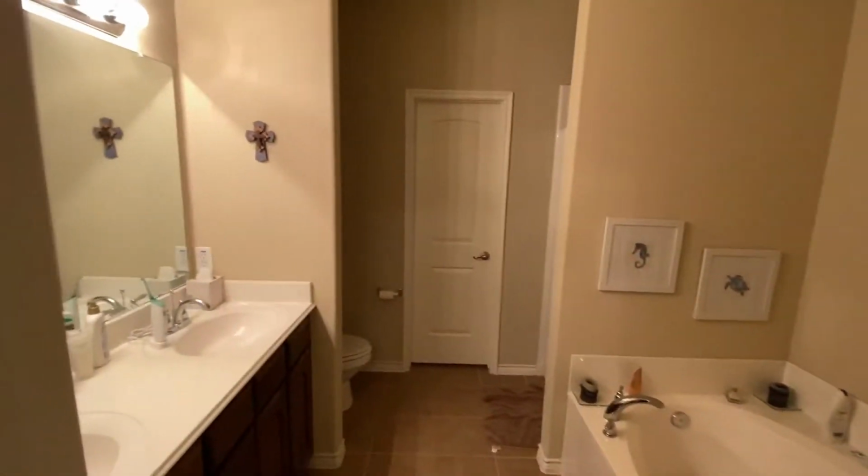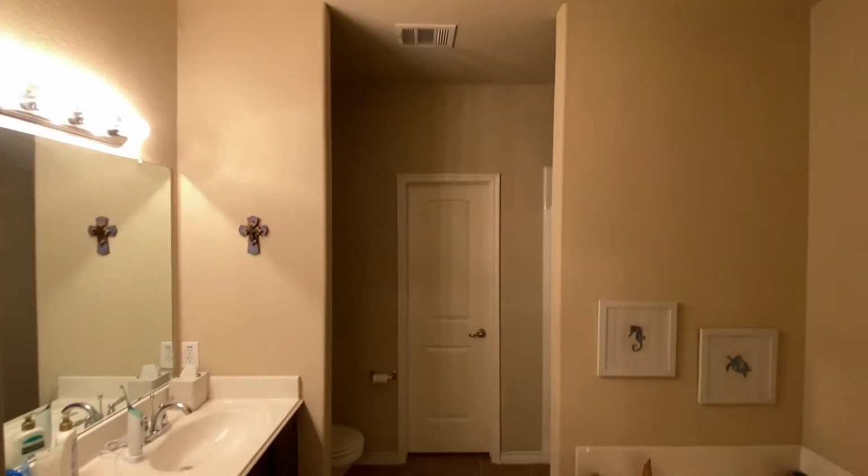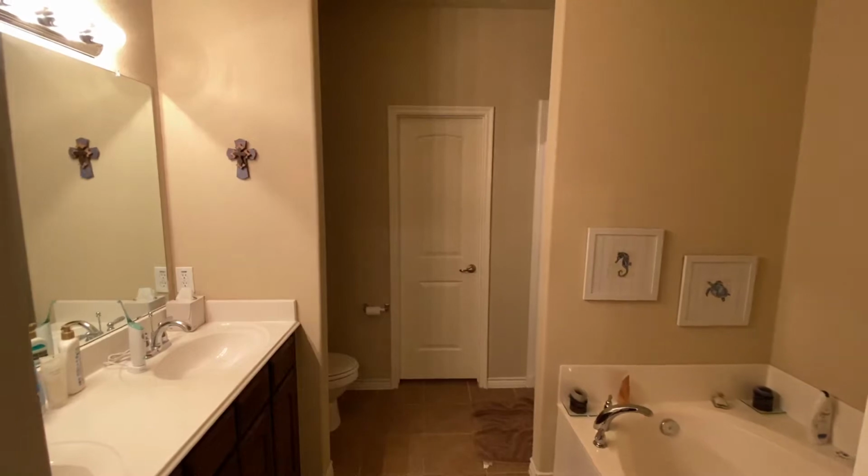Great little house. Looking for an investment property or place to live in, first time buyer, great place.